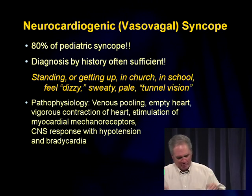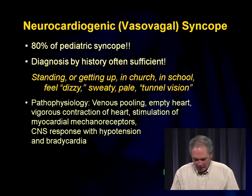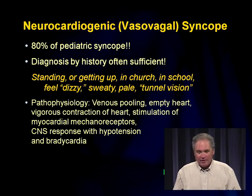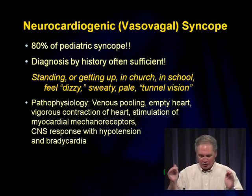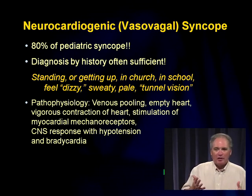More than 80% of pediatric fainting. The diagnosis by history is often sufficient. Standing or getting up in church for some reason, church is a big offender, or in school: dizzy, sweaty, pale, tunnel vision goes down. Okay? We think the pathophysiology goes something like this.